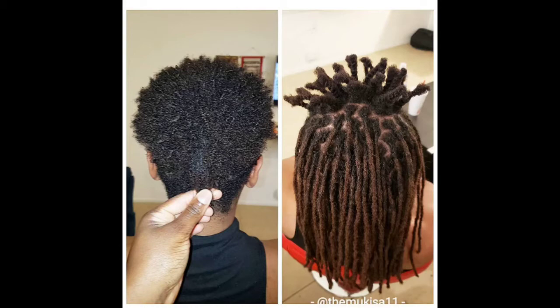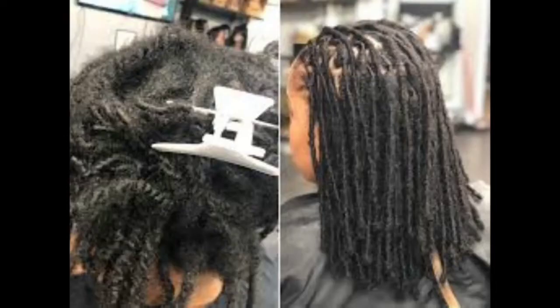They can stay on your hair for the length of your lock wearing journey, or you can cut them off when you get to a certain point with your own hair.